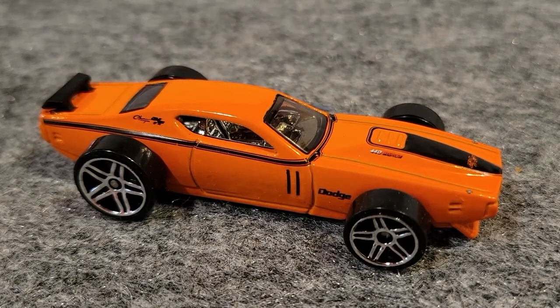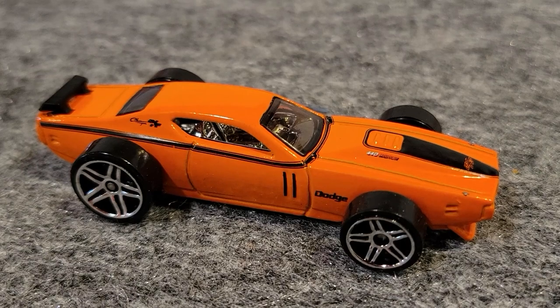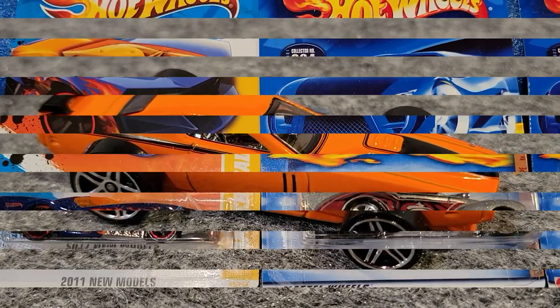This orange 71 Dodge Charger took it. Pretty good race. This is the Torpedo edition, so they're metal on metal and they're pretty fast. This is our last six.